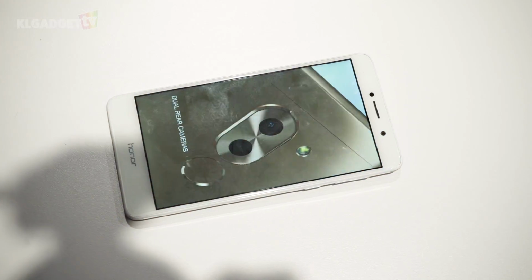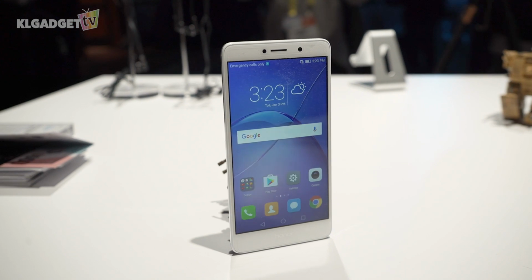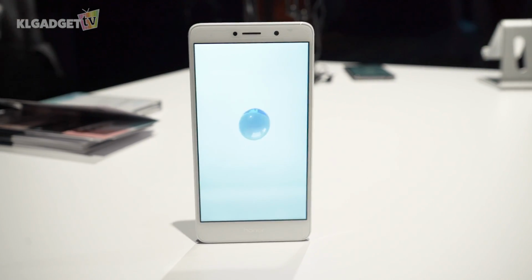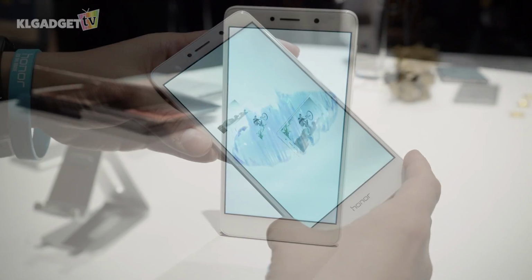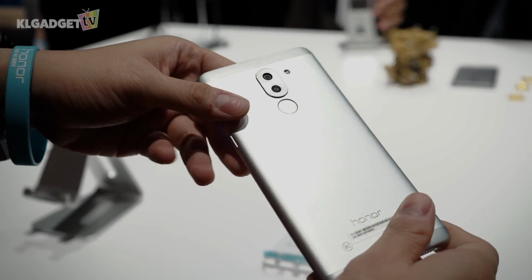Hey guys, this is Warren for KLGadgetTV, and today is our first day in CES 2017 over at Las Vegas, and our very first event is Honor's Double or Nothing event. So what we have here is the hero device that Honor launched today, which is the Honor 6X. This is not a flagship smartphone, but rather a mid-range smartphone from Honor, but with very decent performance. So what you're seeing right here is a 5.5-inch Full HD display, which Honor says is actually the perfect balance in terms of display size.